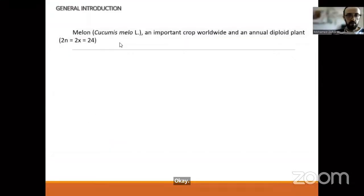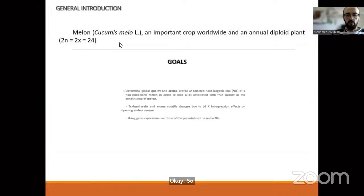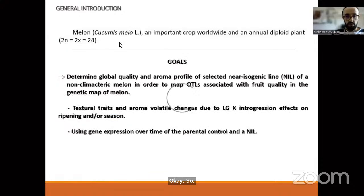So melon is an important crop worldwide, but it has high specific individual variation and a small genome, which can be technologically exploited.